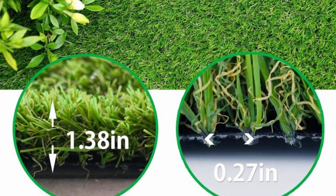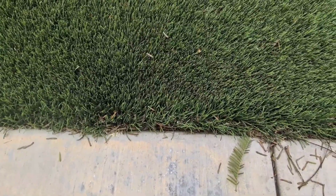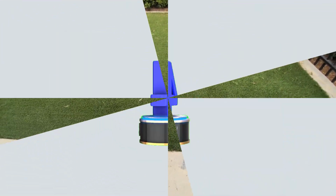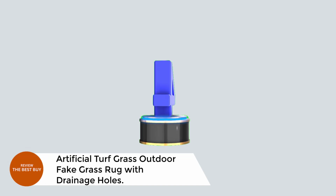Easy to install, this turf can be cut to fit your specific needs. Simply place it in the sun and stroke it to remove any flattening and enjoy a beautiful, low-maintenance lawn all year long. Number 4. Artificial Turf Grass Outdoor Fake Grass Rug with Drainage Holes.